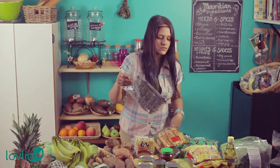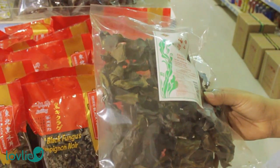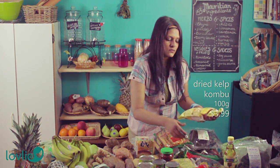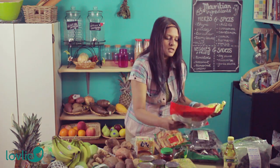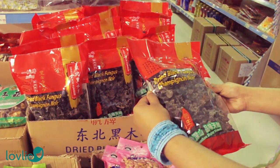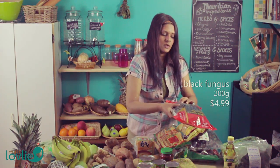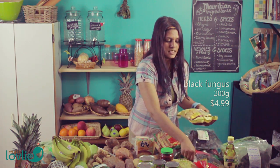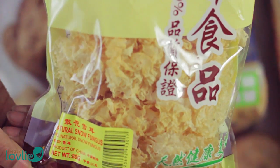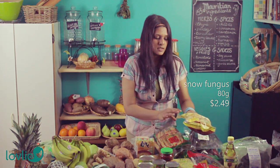Also, that's some kombu or dried kelp. So again, for soups and stir fries. And this is another type of mushroom. It's the black fungus. So this one has a nice texture to it. And that's another fungus as well. That's the snow fungus. So again, for soups.